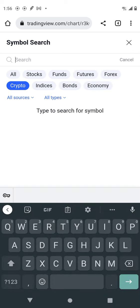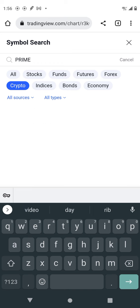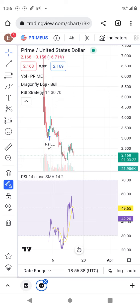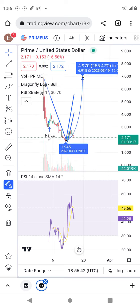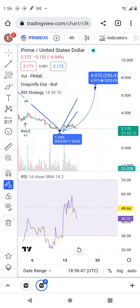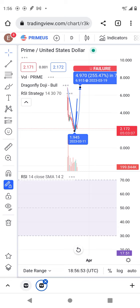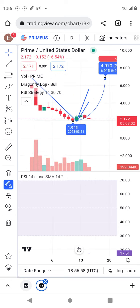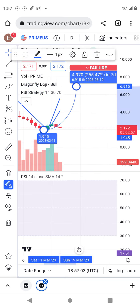The last coin is Prime. I was looking at Prime and Blue to buy. Okay, this is Prime. These are the new coins in the market. Yes, Blue, Prime. This is the new coin, and I will refer some of you to buy. You see, it has the same chart like the failure target. Okay, let me delete that one.